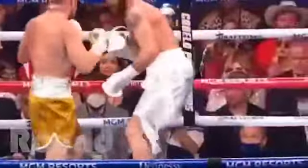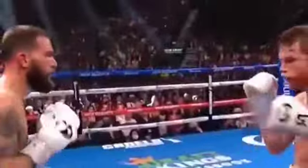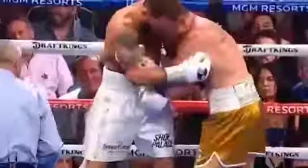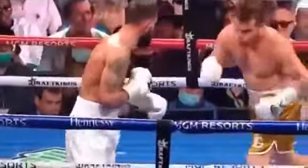High guard and the lead left hook. Jab parried by Canelo. Plant was not really mentally defeated prior to the fight, and he's showing it tonight. He showed it at the press conference. He's a confident man. Canelo continues to lead with the left hook. Jab by Plant. Canelo still able to go downstairs.